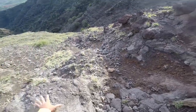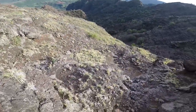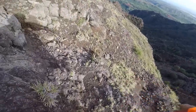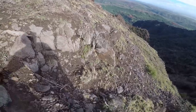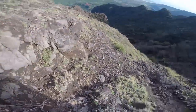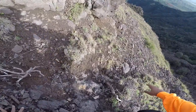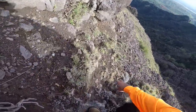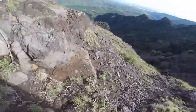So here I'm almost sitting down, you know, it's super sketchy with all the rocks and stuff, so you just gotta take your time. So it's kind of lucky I took the shot early, so it was still roughly about 4:30 in the afternoon, so I had time. I don't want to come down here in the dark.